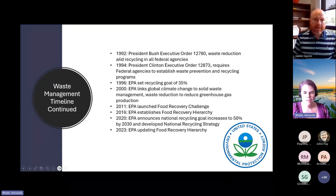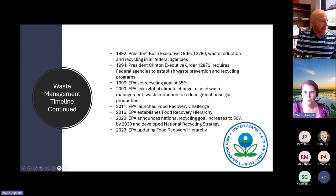And then you see again, as we head into the 90s, a bigger push towards waste prevention and recycling, and what's interesting here is that it's both parties. First with President Bush and then President Clinton, really pushing some recycling and getting some diversion out there. In 96, EPA set those recycling goals of 35%, which at the time was a big push. We've now increased to 50% by 2030, which is wonderful. So we're just seeing a continuation here of really diversion goals: food recovery, recycling goals, and we're seeing EPR on the state levels now really hitting the mainstream.